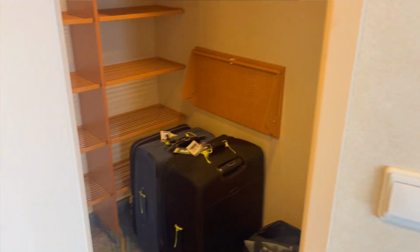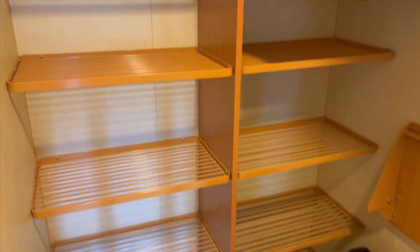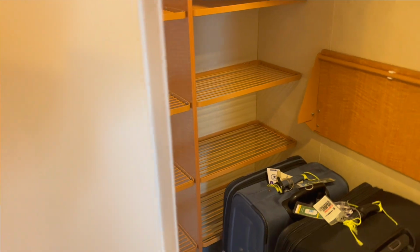Okay, I love the closet. The closet is a walk-in closet. It's beautiful. Look at all this shelving in here. Obviously, we just got here. We haven't unpacked or anything.